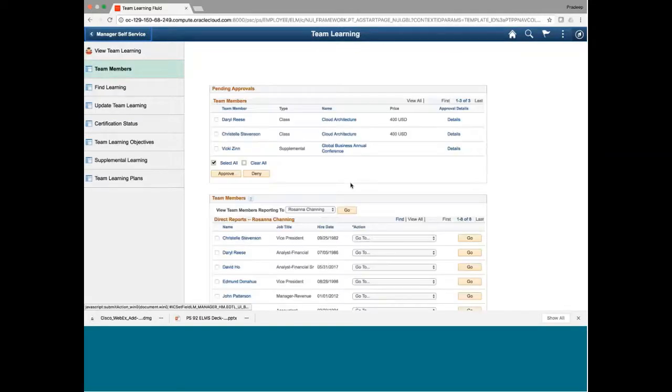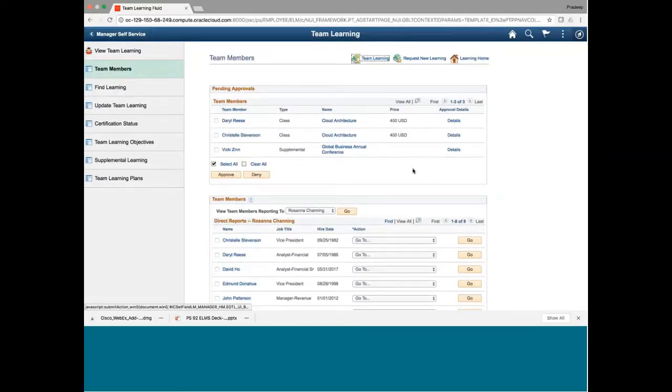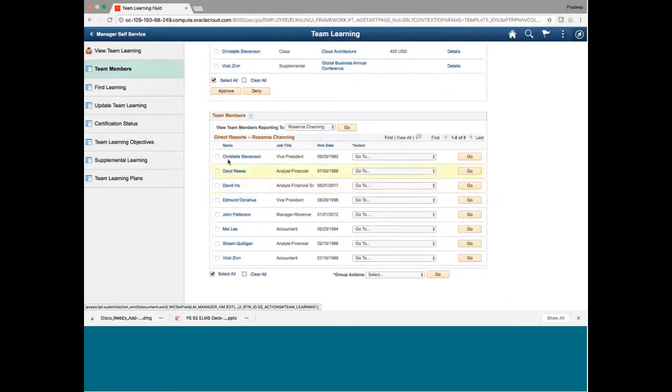So team members, you can see the team members information page. This is a classic page again. It will be navigated from Fluid to Classic. Okay, you can see the team learnings, pending approvals again, and the team member information. If you want to go to a specific component, select the individual team members together and what kind of action you want to perform. You want to add learning objectives, or if you want to add learning plans, and if you want to add a supplemental learning or team learning, you just select that and you can go ahead and see it. Okay. So learning plans and objectives are explained.